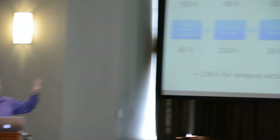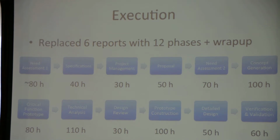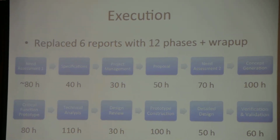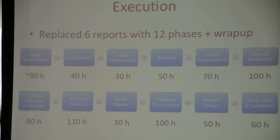So what we did probably 3 years ago now, I think, or 3 or 4, we replaced the 6 formal reports with what we called phases. So the phases are roughly 2 weeks in duration, plus or minus, it depends. We tried to break down the overall product development process to fit into those 2 terms. And so you can see that in each of these sections, we gave a kind of nominal time allotment to each of them. We said, if you're working in this phase, you should probably be putting in about this many hours. I think these are total team hours, so teams of 4. So, the first phase would be about 20 hours per student.